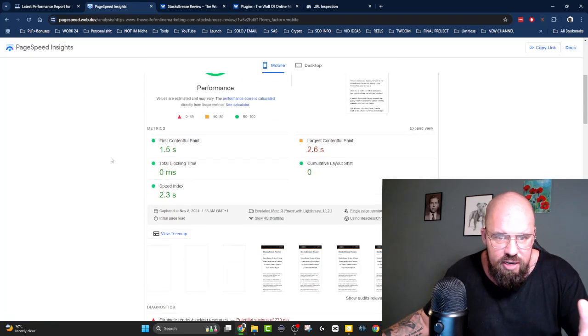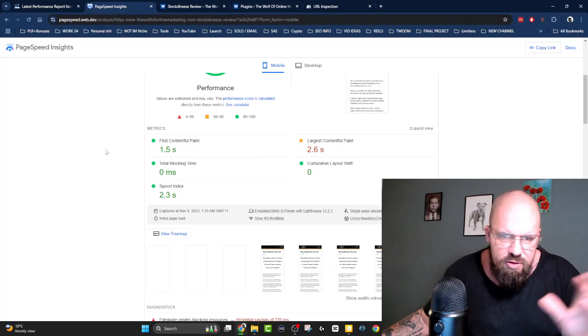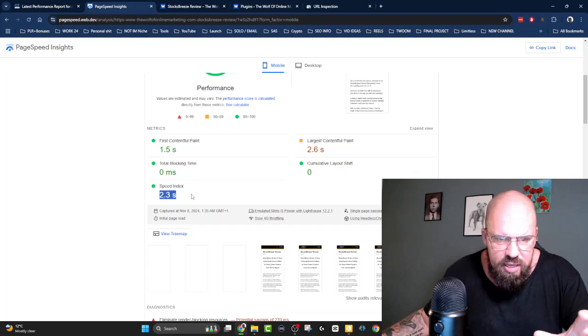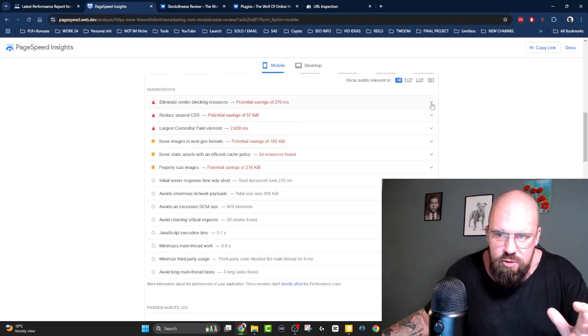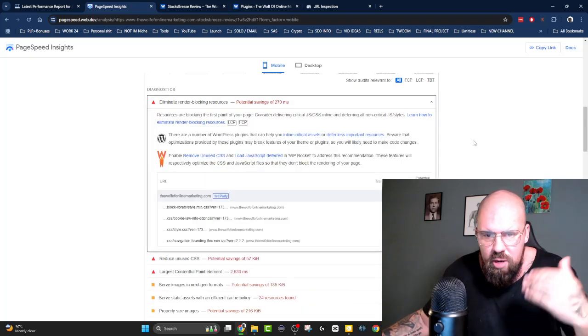So you can see here again, first contentful paint, 1.5 seconds, largest, etc. I'm not going to go on. Total blocking time, 0 milliseconds, speed index, 2.3 seconds. So there you go. Guys, you can check this out. There's so much more to speed.